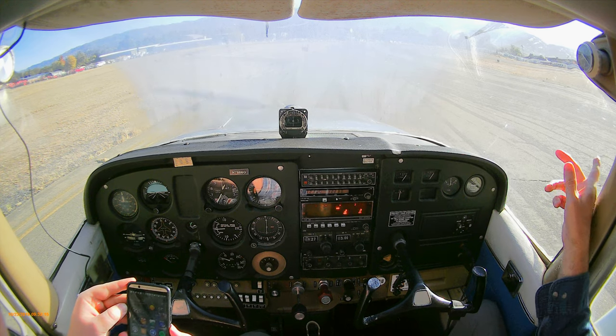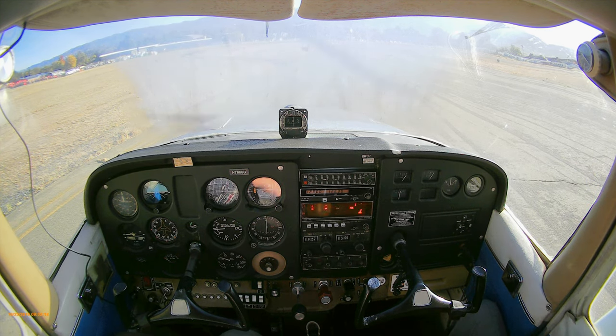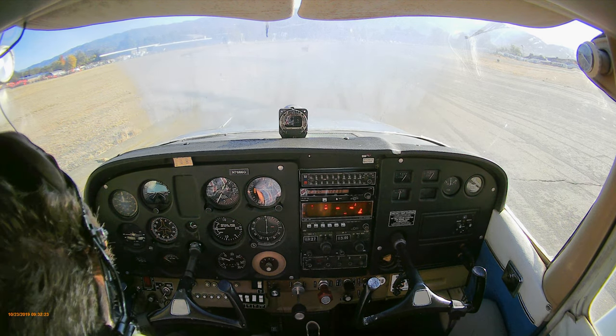Speaking of not fair, I'll bet that crane's too high for being that close to the runway. Oh, yeah. Holy crap. You know what? I'm not turning that on. I don't need a record of that.